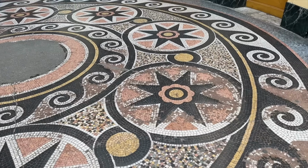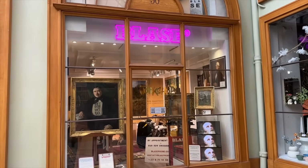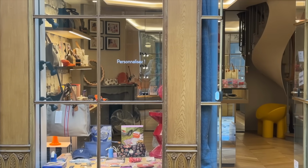Even the floor is a work of art, revealing beautiful marble mosaics and ceramic tiles. At its peak, the Galerie Vivienne was the heart of Parisian social life, given its central location that gave pedestrians direct access to the Grand Boulevard from the Palais-Royal, where we started this morning.